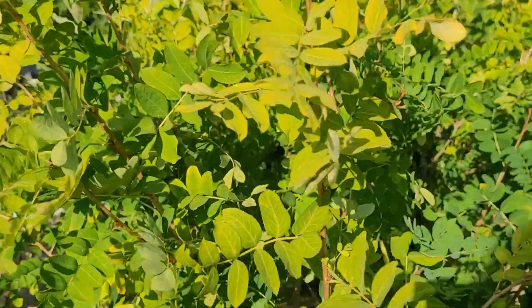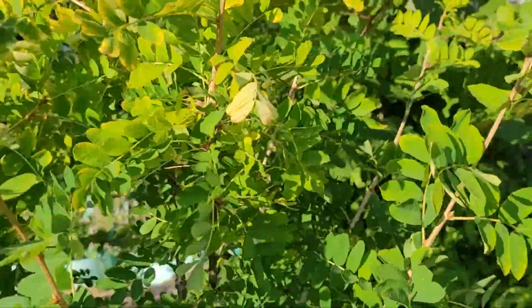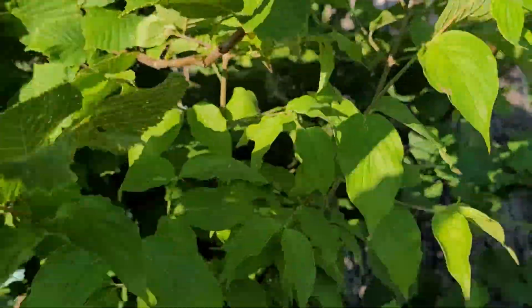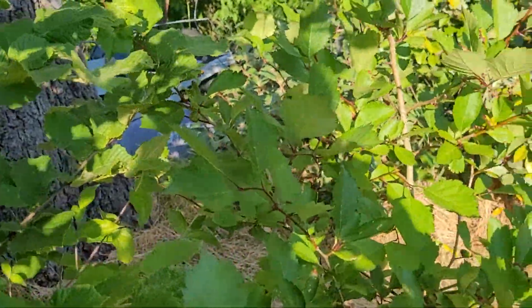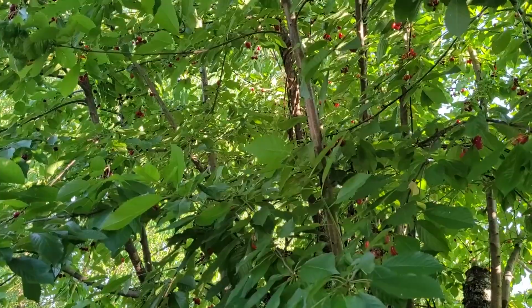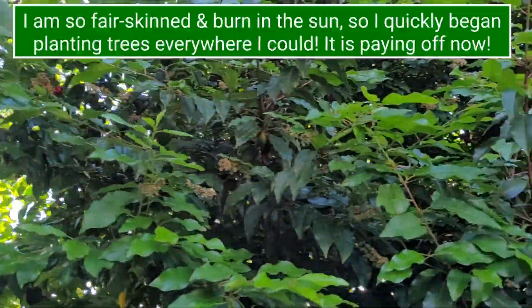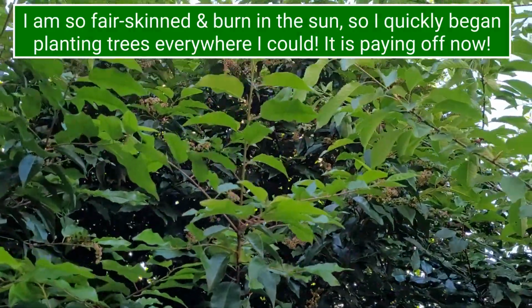Just so many plants. And I love this because it really is starting to produce shade for us. You need to create yourself some shade. I'm going to tell you what.